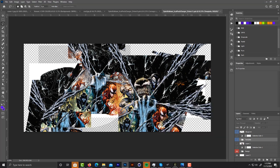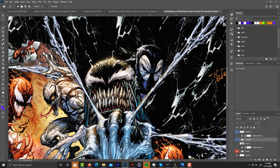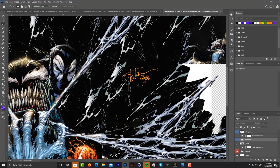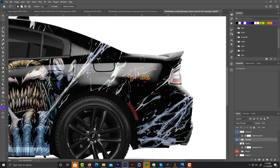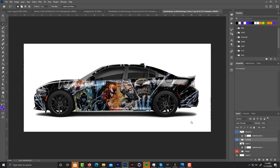And last finishing touch, Tyler sent me a photo of an award that he won, and it had his signature and his name on it. So I just wanted to throw that on the wrap somewhere, just to say, art by Taylor Kirkham. So if I turn the template back on, we can see the wrap in all its glory. And this was something I felt confident to show the client.